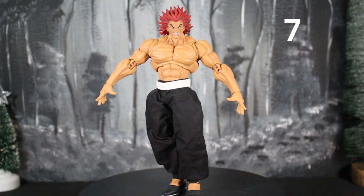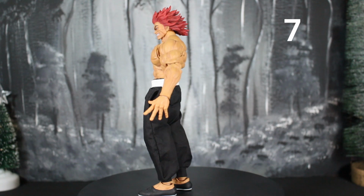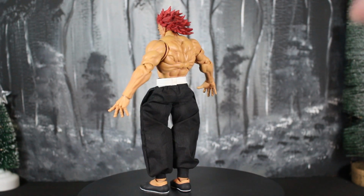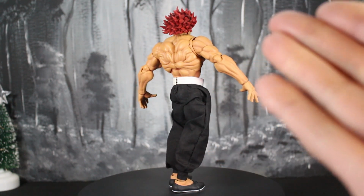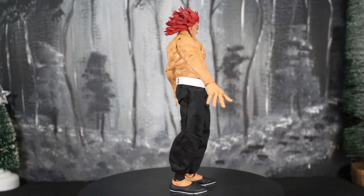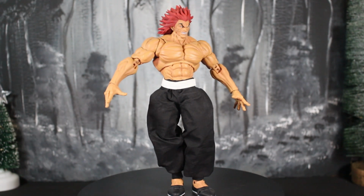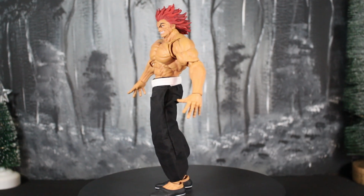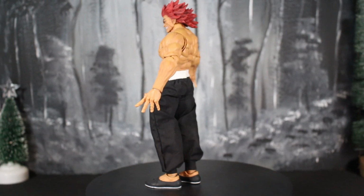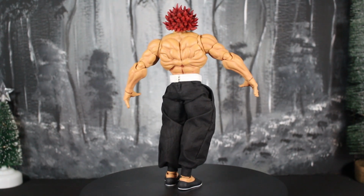All right, and coming in at number 7 is the Storm Collectible Yujiro Hanma. Okay, and man, just look at it. Look at the sculpt of his hair. Look at his back. Look at that. Oh my God, this figure is so dope. And I did mess with the joints, loosened them a little bit because they was real tight. Gave him the white trim on his shoes, because I think they was all black.